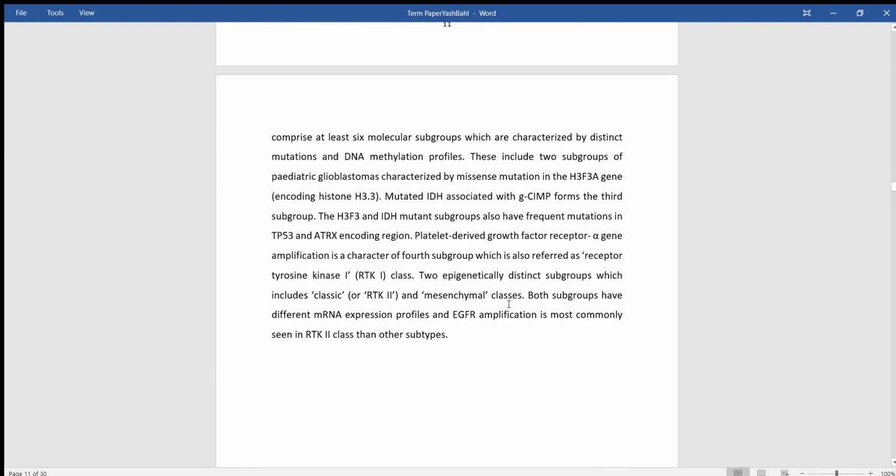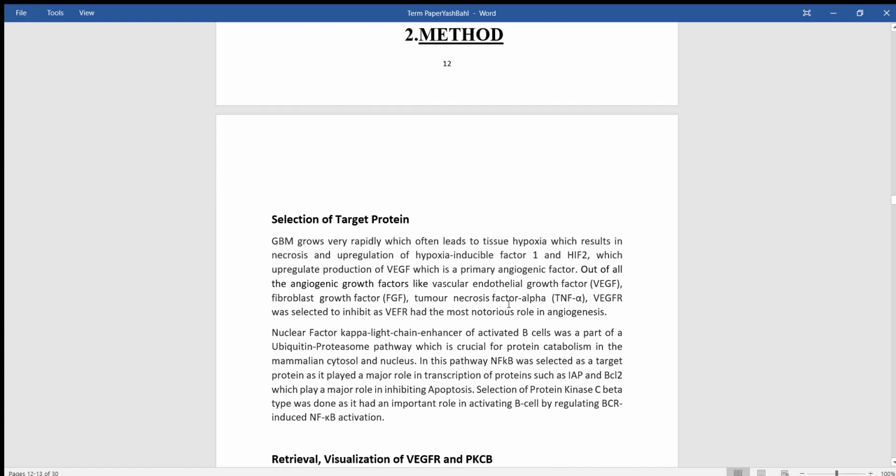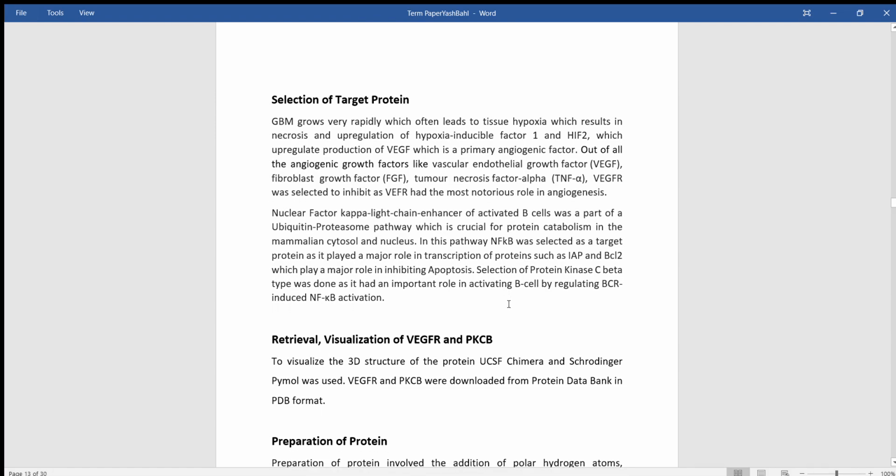In this project, I have used one phytochemical from one of the very well-known medicinal plants that is local in India and goes by the name of Giloy. I've screened it against two target proteins, which are VEGFR and NF-kappa B's upregulator, that is protein kinase C beta type. One of the main reasons I took VEGFR is that VEGF is very much upregulated because of GBM's high growth, and inhibiting VEGFR2 would be a very good option because it will limit the tumor growth, making it prone to surgical resection.